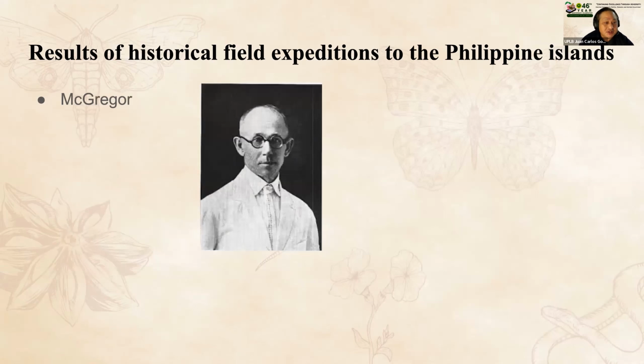Among the notable collectors at the turn of the century was Richard McGregor, who was part of the Bureau of Science in Manila. He's also one of the charter members of the National Research Council of the Philippines.